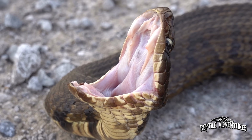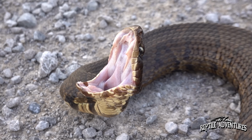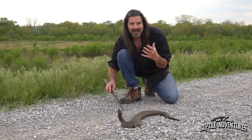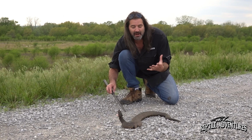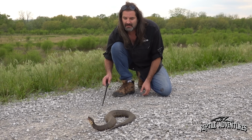It's not a rattle, it doesn't make any noise. It just sits there with its mouth open like that and hopes that that's enough to scare away a potential predator. So the species name for cottonmouths is piscivorous, and what that means in English is fish eater, literally translated into fish eater. But man, a snake like this could probably get a little bit nervous.